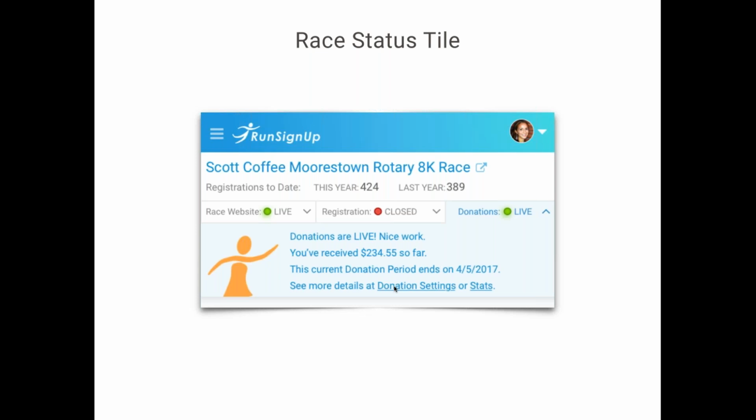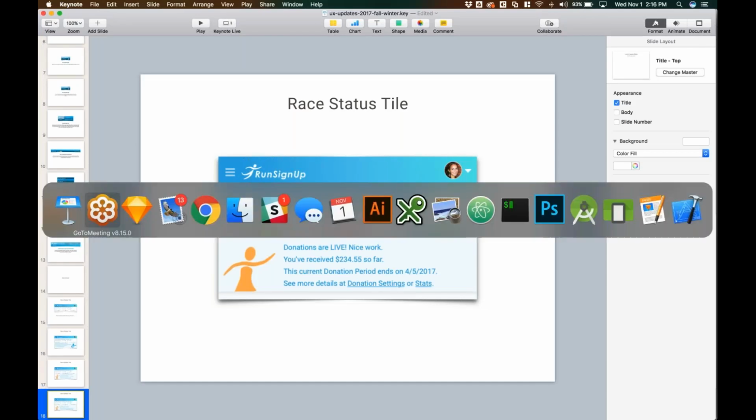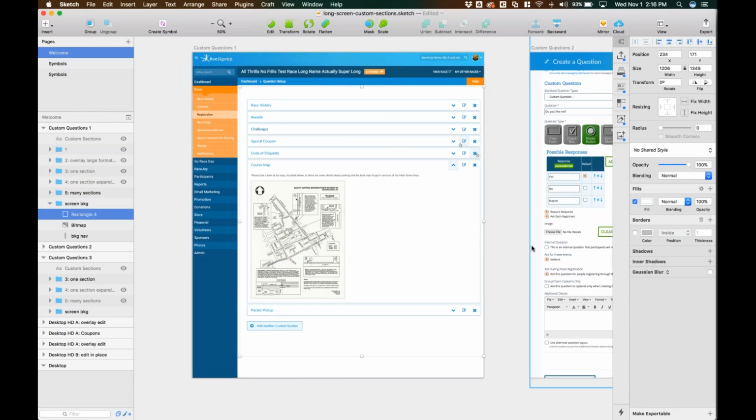I am going to switch my screen up a little bit. Bear with me while I flip around between applications. I want to show you another feature. Not really a feature, but another redesign that we have coming up. So this screen here represents a new design for some of our screens in the UI that are very long.